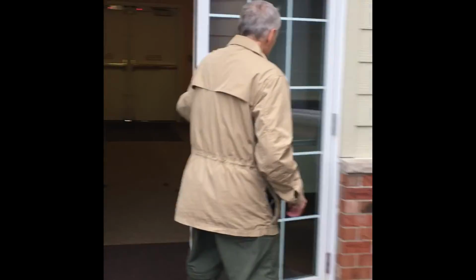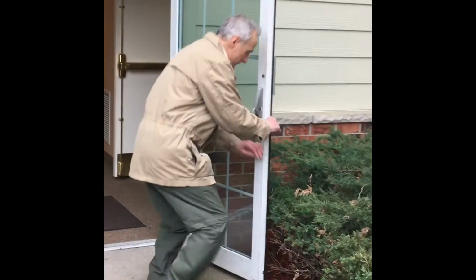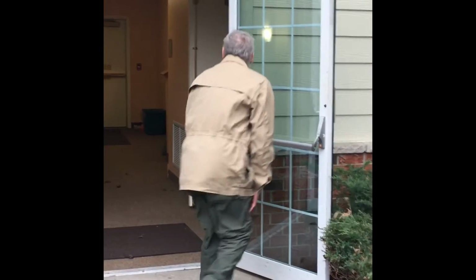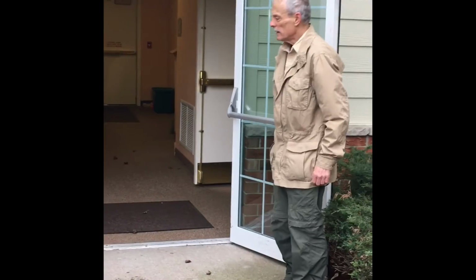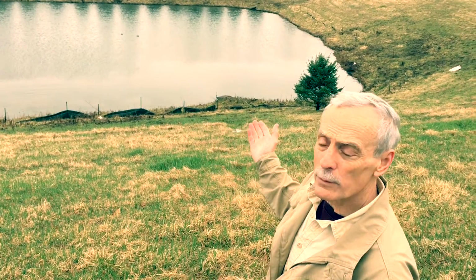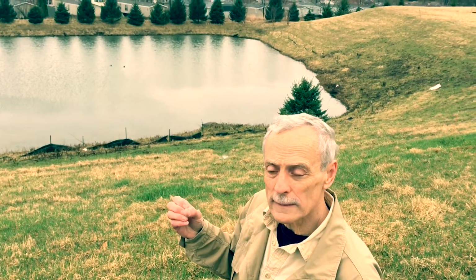When the ducks are 4 to 8 weeks old, we open the back doors to the courtyard and allow Mama Duck to lead her ducklings out to a pond that we have on the Legacy campus. So the ducks come to the pond at Legacy, where they will stay for several more weeks while their feathers grow out, they get bigger and stronger.